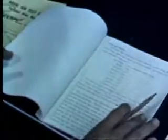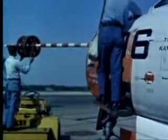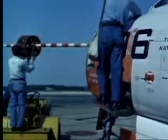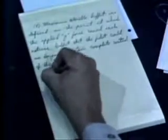There are 7 principal sections to the flight report. Section 1, conditions relevant to the test. Section 2, purpose of the flight. Section 3, the scope and method of the test. Section 4, results and discussions.